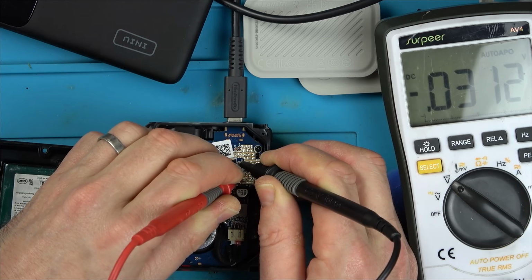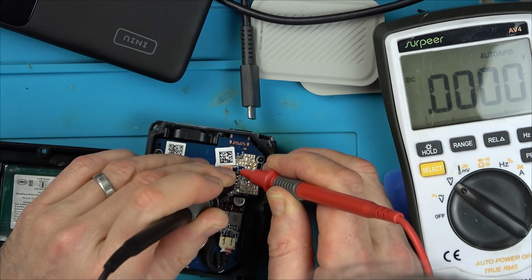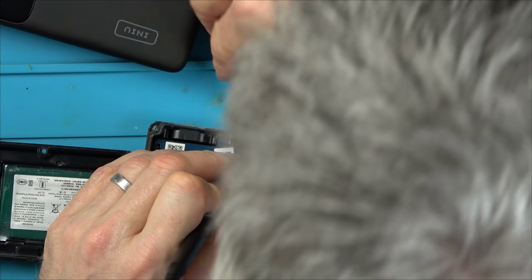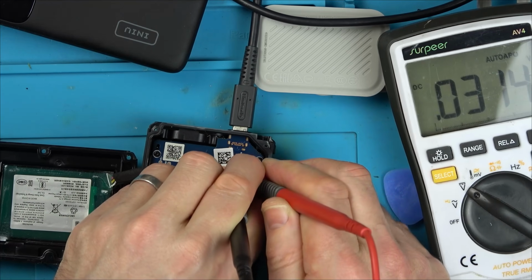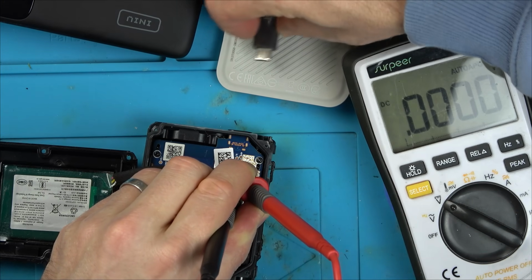So there's no voltage getting there, so let's unplug that. Right, so we've got nothing there. Let me just go on the actual prongs. Let's see if that changes when I plug it in. Plugging it in now. It does change a tiny bit, to be fair. But it's just incredibly low.